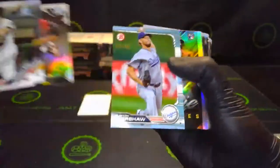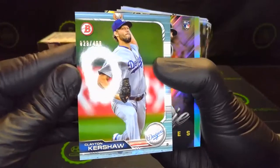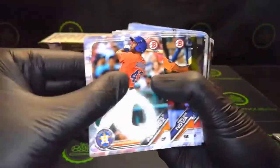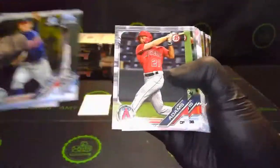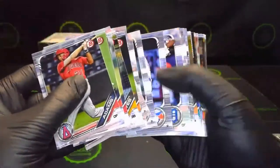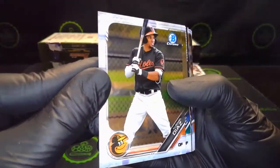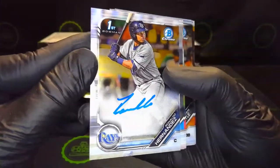John Duplander, 29 out of 499, Clayton Kershaw, paper. Kershaw, Christian Pache, Yordan Alvarez, Brendan McKay. Peter Lambert, base autograph, Ronaldo Hernandez.